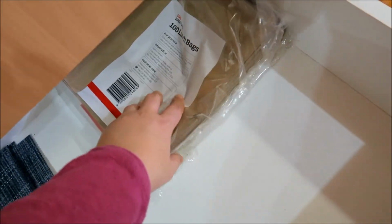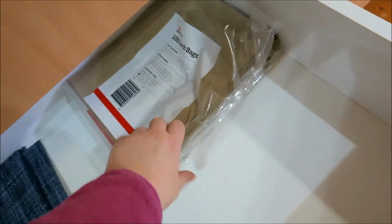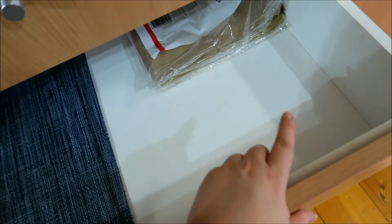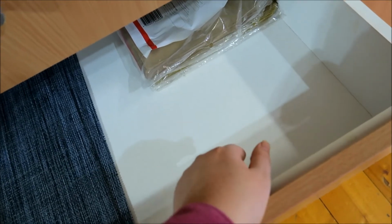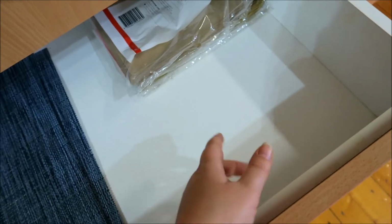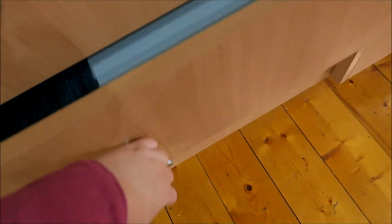I've got brown paper bags for Joseph's lunch order, which I've had for the last 4 years. I don't use them very often, but they're there. And I would normally have tea towels here. Tea towels, I'll talk about linen another time in another video, but I have maybe 4 and that's it.